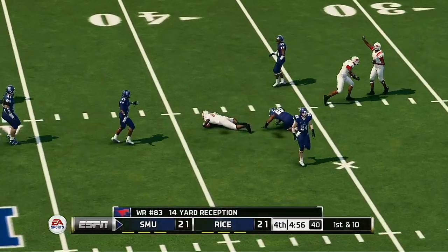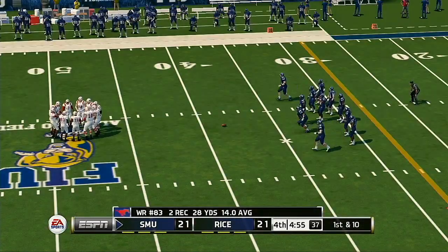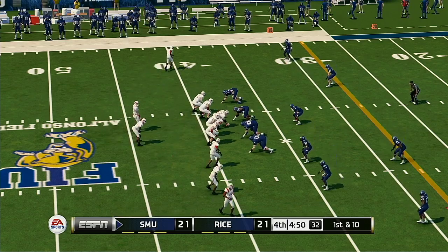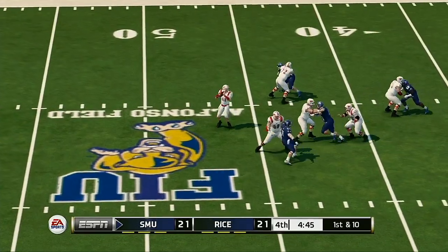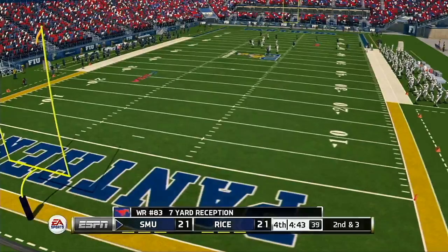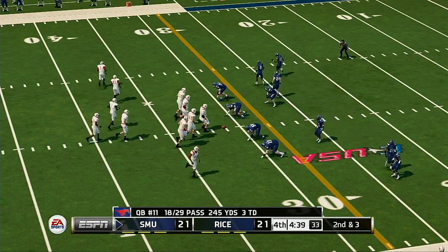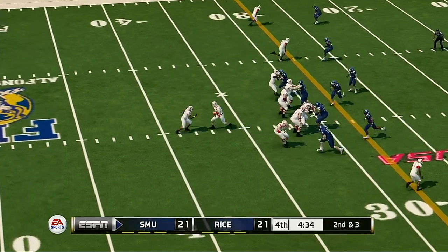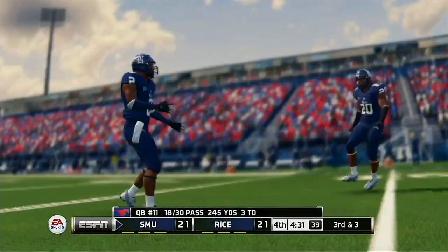Gets it out to his receiver in a hurry. They'll bring him down to the 38-yard line. From the 38-yard line, first down. They push him out at the 31-yard line. That's a deep seven. That'll bring up second and three. Quick throw, incomplete. Wanted his receiver.